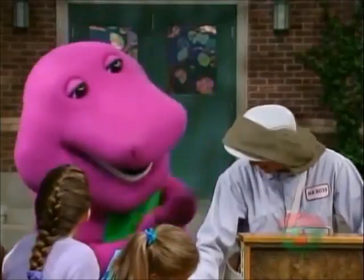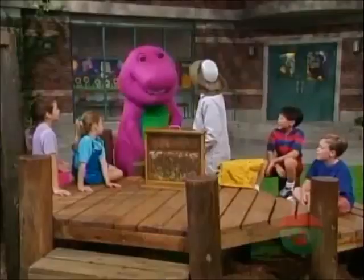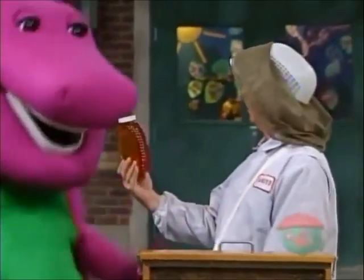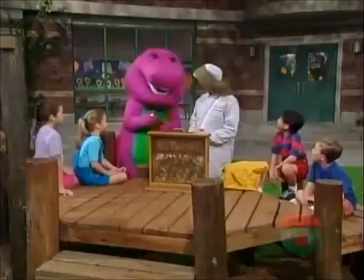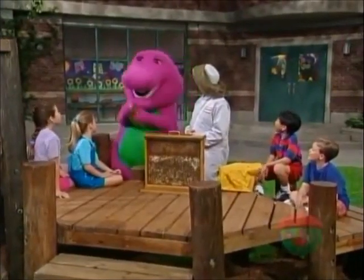Oh, my. Well, I'm sure that sweet bee-licious honey would make a wonderful snack. Well, I would be delighted to share some of my honey with you. There you go. I collected this honey from one of my beehives, and it's delicious. My bees worked hard to make all that honey, too. Any bee that makes honey is a honey of a bee to me.